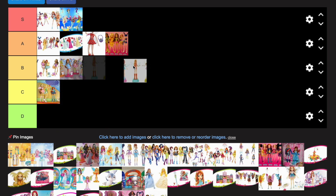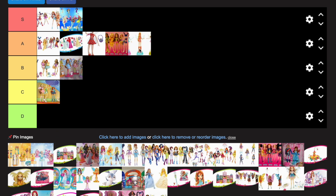So again, this one is in between A and S for me. I don't personally own it, but it's one of those dolls that I would really, really, really want. I want to put everything that's in this A tier into S tier. Aside from the fashion pack, I think the fashion pack can stay in A. Putting a fashion pack into S, as much as I love fashion packs, is a little bit weird.